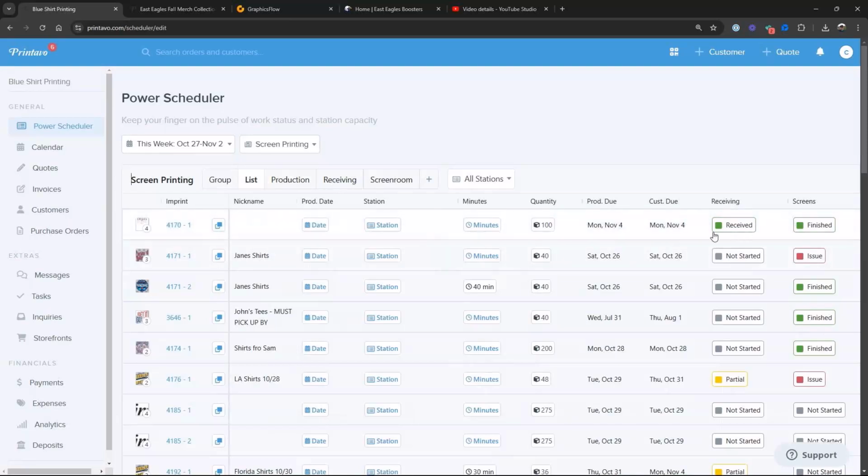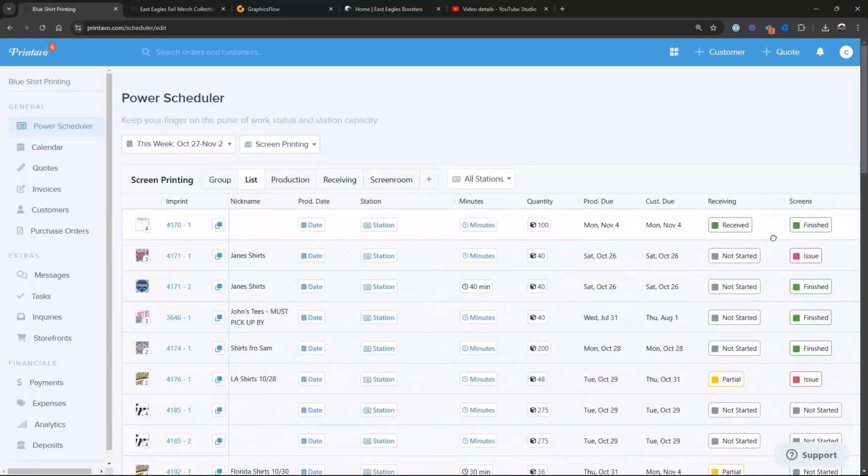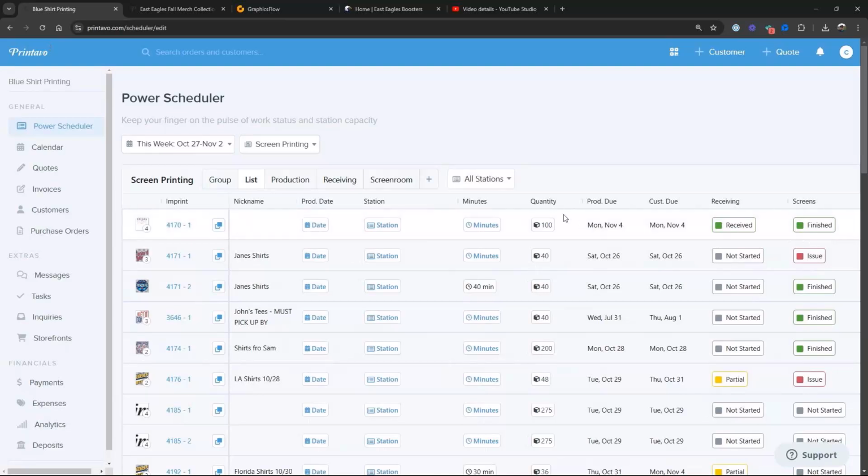So what I really want to see over here is green. I want to see in that end column for finished that everything is green. And then I can go and move that status over here and change the columns.